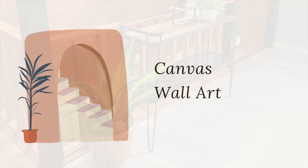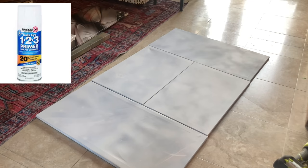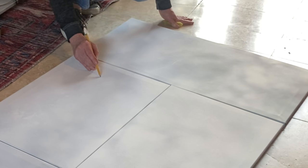While I was painting, I decided to create some wall art for that large bare wall behind the sofa. My father-in-law saved these large canvases from the curb a while back, and I thought they would be perfect for some modern art. First, I spray painted them with Zinsser primer. When the primer was dry, I used a pencil to draw on a random design. With the canvases pushed together, I continued the pattern from one canvas to the next.